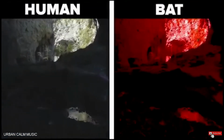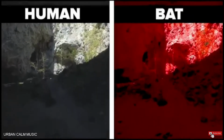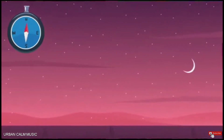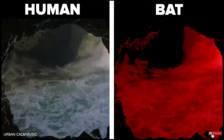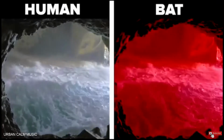Bats pretty much only see in the colors red and black. This is because of the proteins in their eyes. Bats also use scattered polarized rays at sunset to calibrate their internal compass. This allows them to fly in the right direction when they're in darkness. So really, bats use a combination of echolocation, sight, the position of the sun and stars, and also the Earth's magnetic field to find their way.